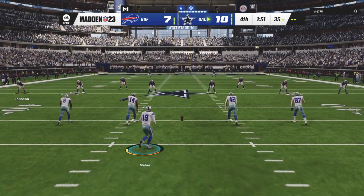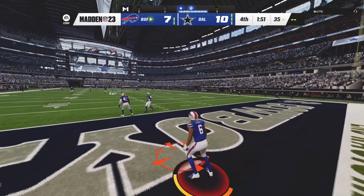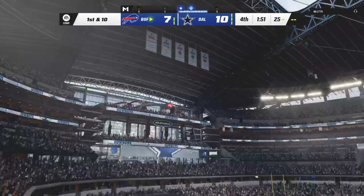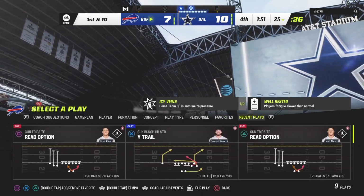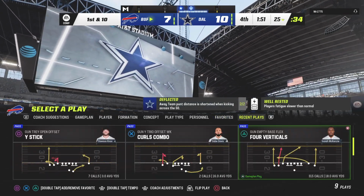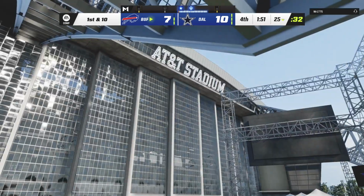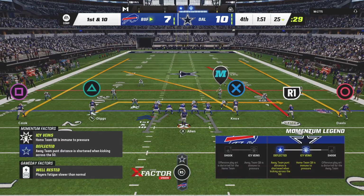Following the touchdown, here's Marr to kick it away. McKenzie will not return this, and it'll be brought out to the 25. The Bills come to the line to start their next drive.